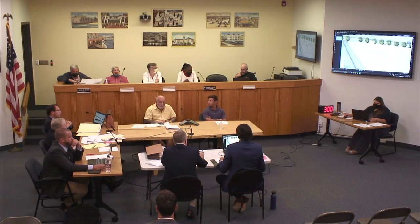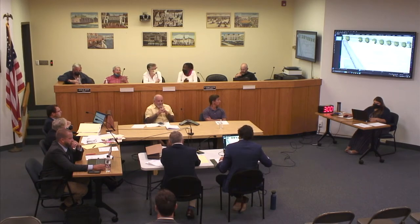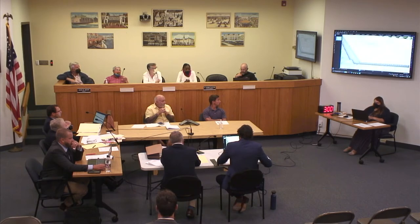Make a difference getting out of your car. Are all those parking spaces 6 inches short, even the ones that are supposed to be shared? Correct. Yeah, so 9 feet is a requirement, and then they are all 8.5 feet.